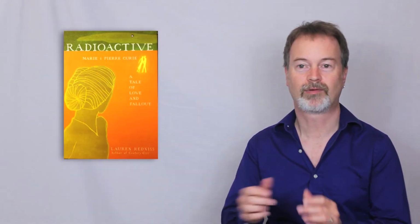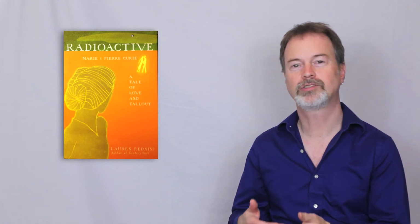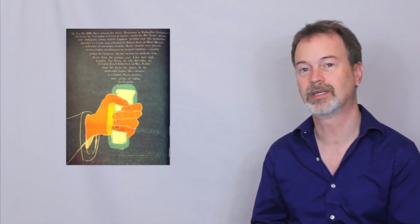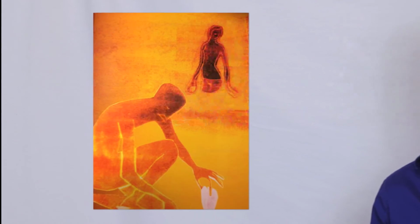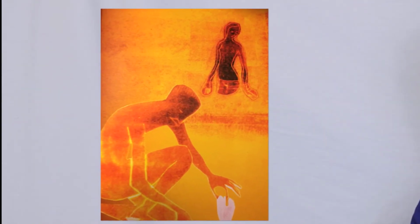What makes this book so wonderful is that it focuses on the story of their love affair and their personal life, and it also tells the story in a really, really different way. If you look at these pages, you can see this isn't just words on the printed page. Every single page is a picture, and the pictures have actually been inspired by the idea of radioactivity itself. The author decided to use what are known as sun prints for creating the pages themselves, like the artwork on the pages. Sun prints are an early form of photographic paper.